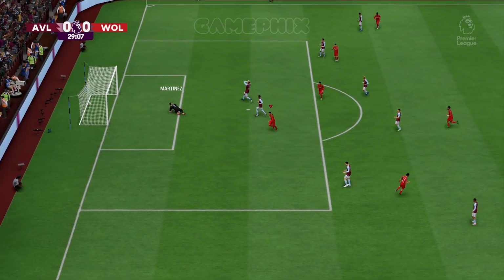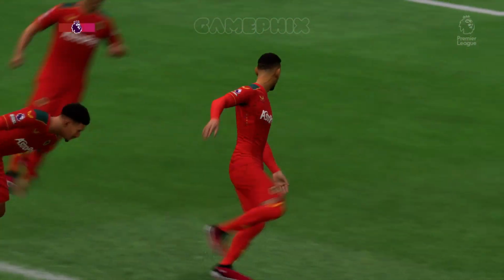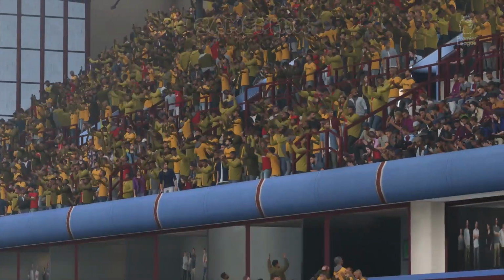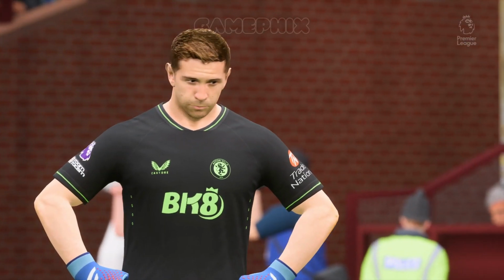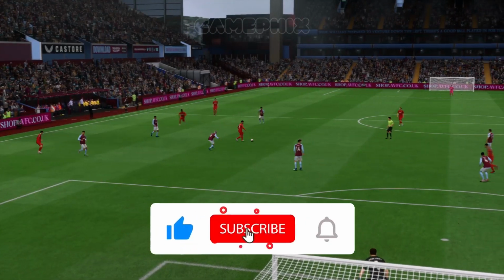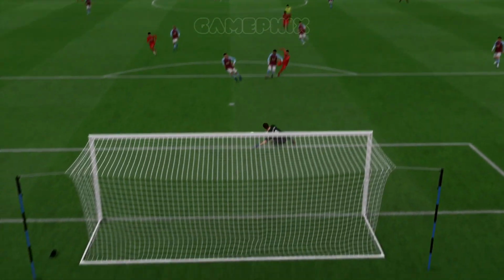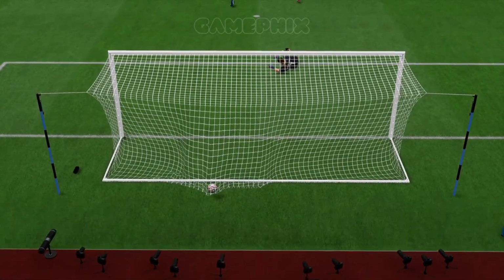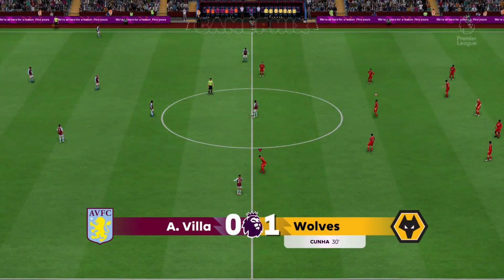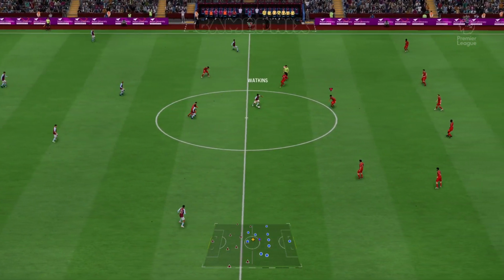Here's Cunha, and there it is, the goal that's broken the derby deadlock and stunned this stadium. Well, here's the replay, and it's fantastic play in the box. Marked tightly, he does so well to just turn and find that yard of space. It's a really good finish. So it's 1-0 as the ball gets rolling again.